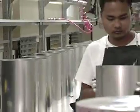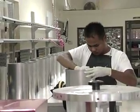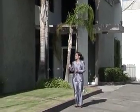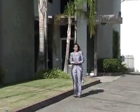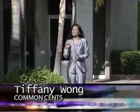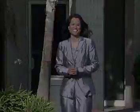Celestron constructs telescopes for the amateur and advanced astronomer in all of us. For years, Celestron has been manufacturing high-quality telescopes for customers worldwide. Today, we're going to be taking a tour and meeting some of the people behind a successful company. It took hard work, knowledgeable employees, along with a little common sense.